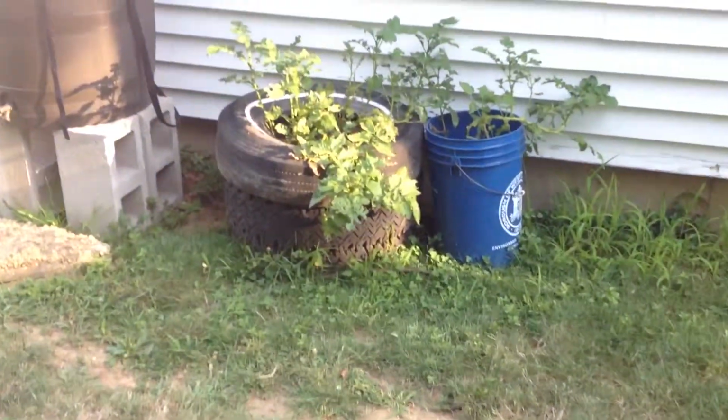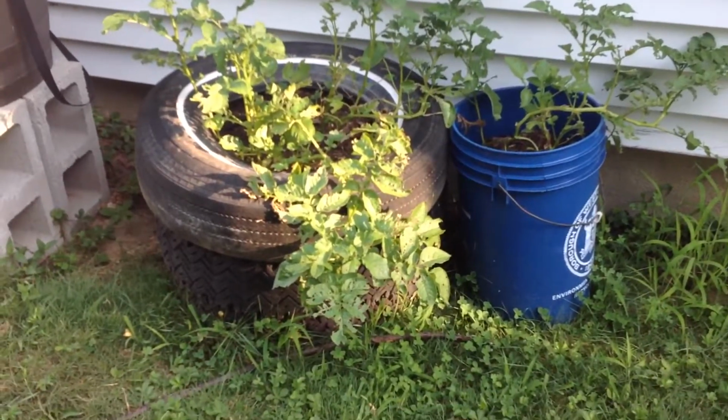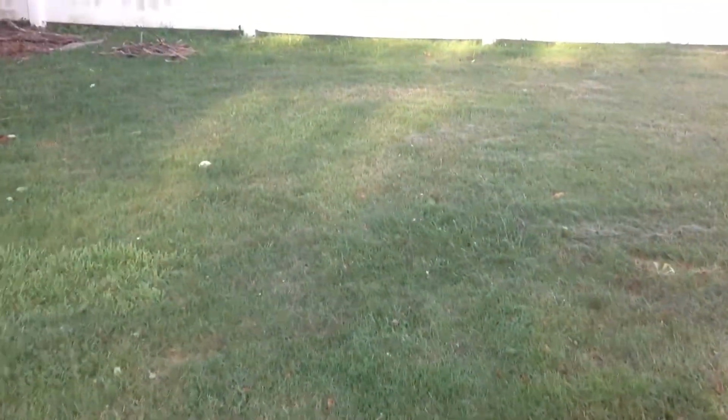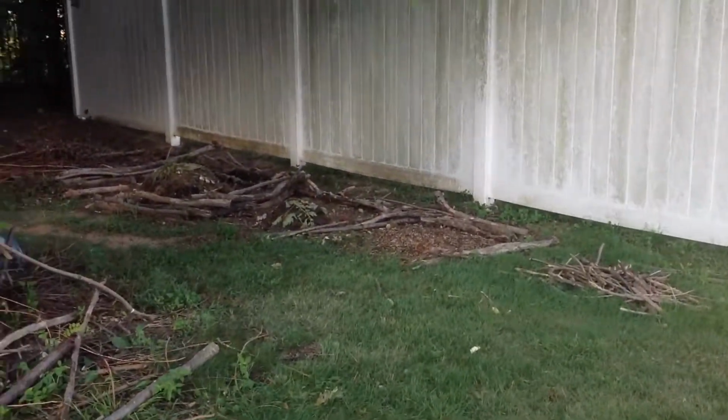This is two leftover experiments of growing potatoes. The branches are kind of gnarly. They've gotten attacked by a number of bugs, but they are alive and there are potatoes in there, so that's cool. And right back here is the compost setup. I got a couple of different piles of debris.